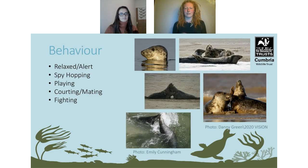The second photo on the top right is how we most commonly see the seals on the surveys. So they're relaxed, they're just hanging out, sunbathing on the beach, and this is so that they can digest their food and get some rest time before they go back in the water to hunt again.